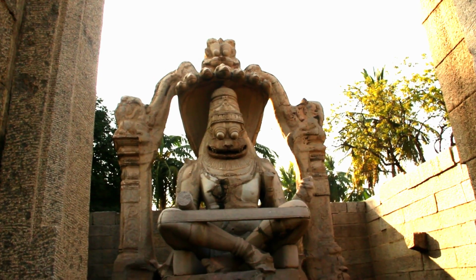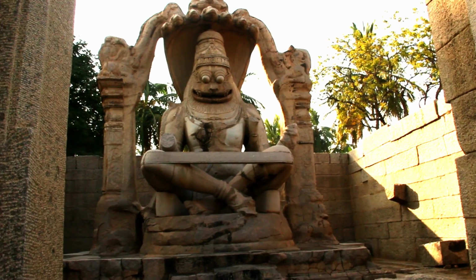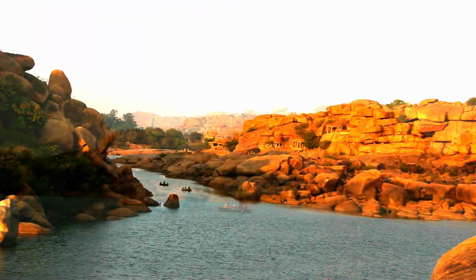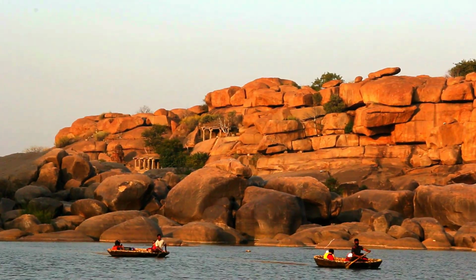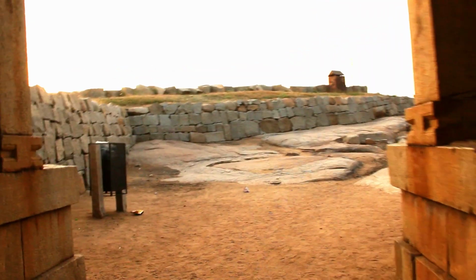A trip to Hampi can be one of the most memorable experiences of a lifetime. Situated on the banks of the Tungabhadra river, the historical ruins of Hampi from the 15th-16th century Vijaynagara Empire is located in the state of Karnataka. Entire Hampi has been designated as UNESCO World Heritage Site.